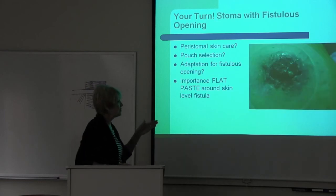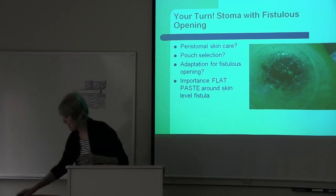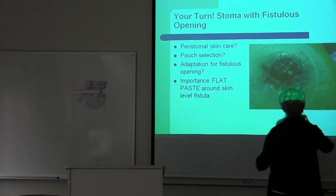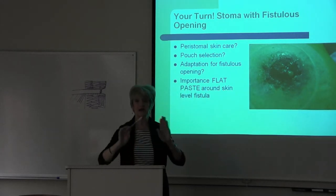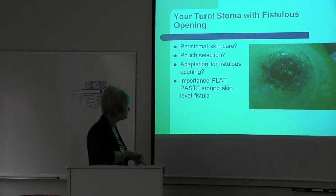Here you have a totally different kind of problem. You have a stoma with a fistulous opening, and I'm hoping you can see this. I'm going to point out where the fistulous opening is. So you can see that you've got a lot of skin breakdown, and you have this fistulous opening here. So you've got stool draining from the stoma, stool draining from this fistulous opening. So we're obviously going to do basic crusting. We're going to protect the peristomal skin.